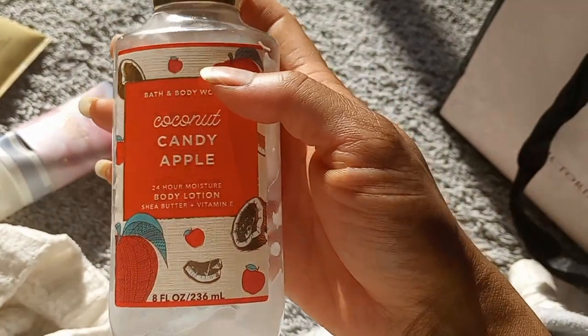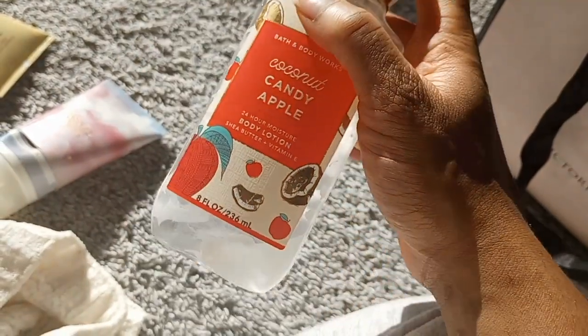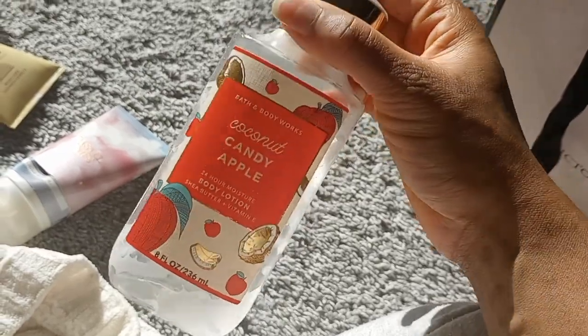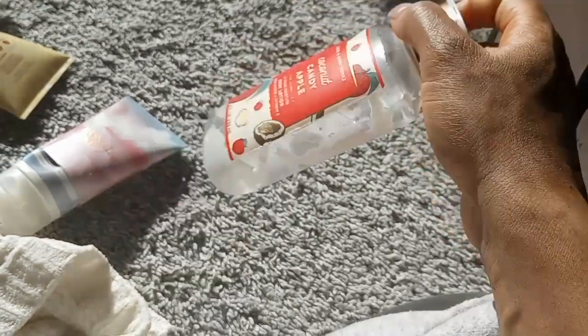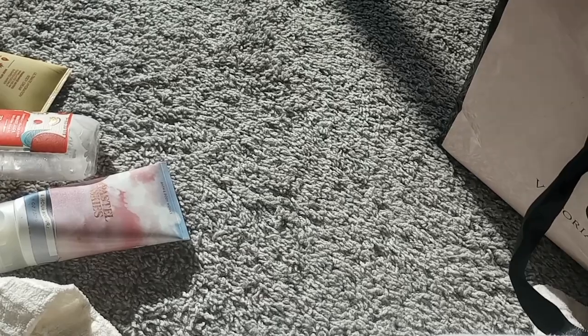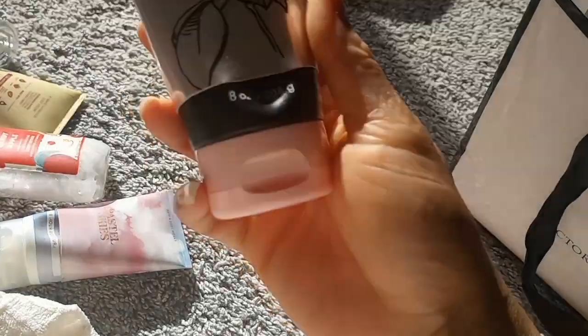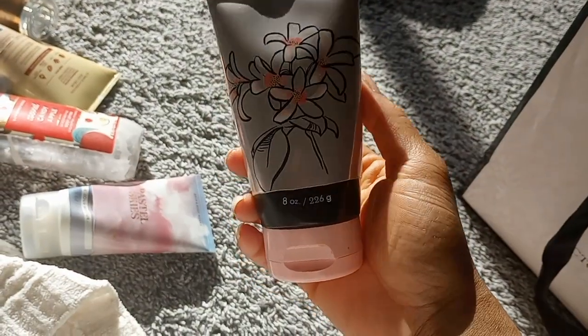I really enjoyed it, but like I said, I enjoyed it more in the body cream and the lotion because you got more of that vanilla spice. The vanilla spice really, really made this fragrance for me. Probably would never buy it again though because I used so many of them that I am kind of over it. This is Night Blooming Jasmine.